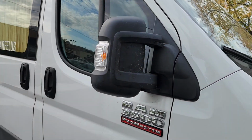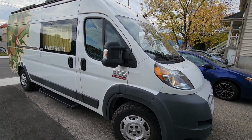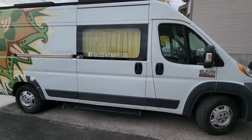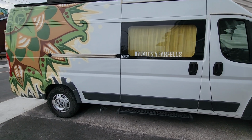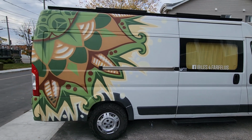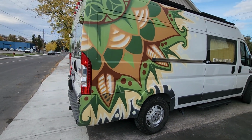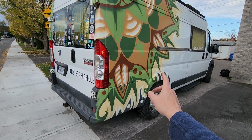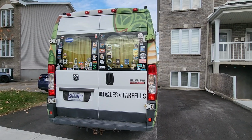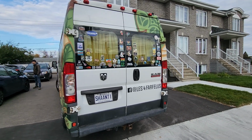I'm gonna do a final walk around before we take the car out for a test drive. I'm zooming out again. It's a lot of car for the image. So front brakes, sorry, are gonna be due soon. I like the stickers. I like the paint job, the one that was done here. Well, you can pause and read the notes or read the stickers.